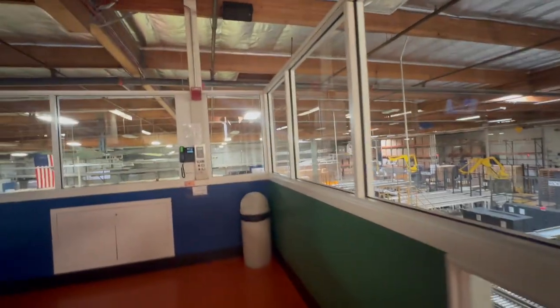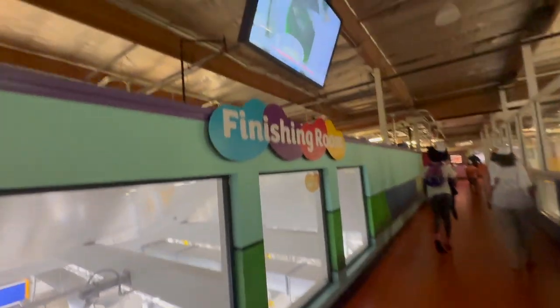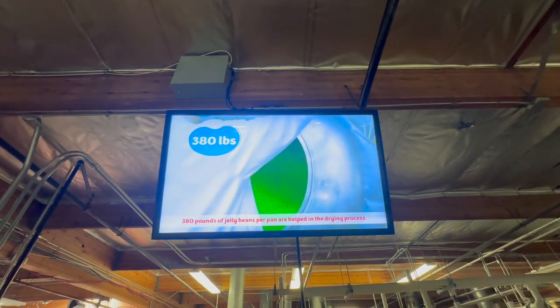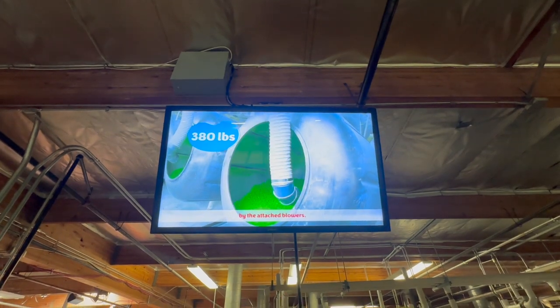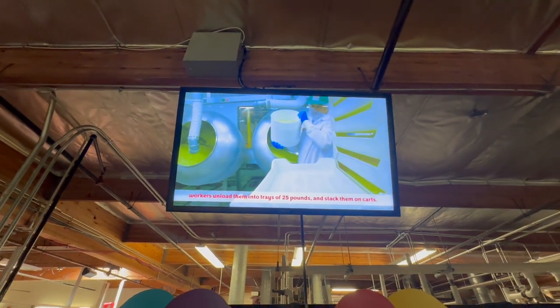They've got the fans going over the production floor. All that tumbling gives the beans their signature shiny look. It's a little like polishing rocks in a rock tumbler. And the noise is similar, too. Make no mistake, it's loud in there. 380 pounds of jelly beans per pan are helped in the drying process by the attached blowers. Once the beans are nice and shiny, workers unload them into trays of 25 pounds and stack them on carts.